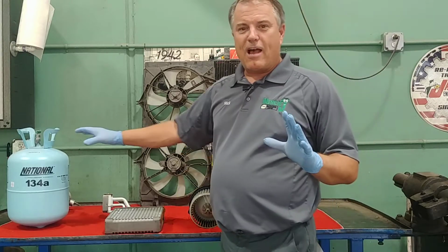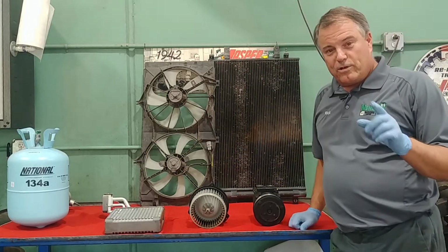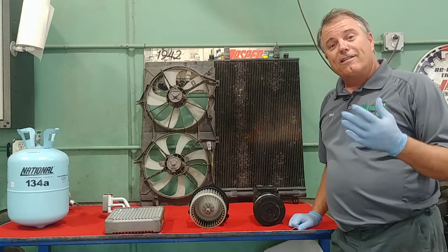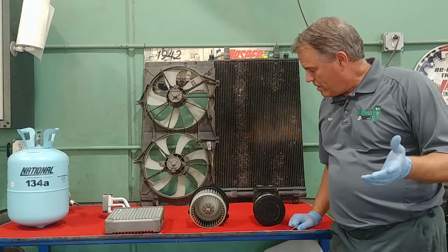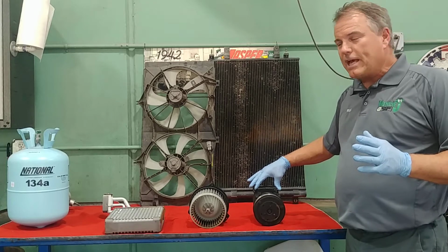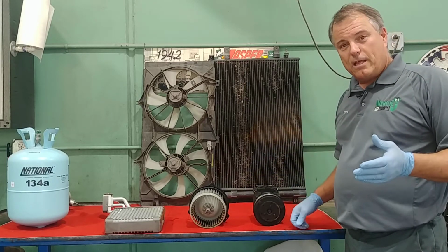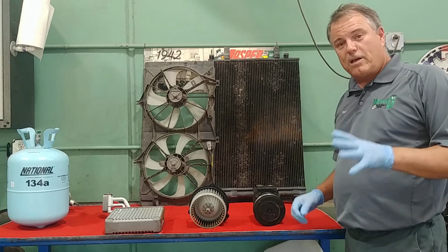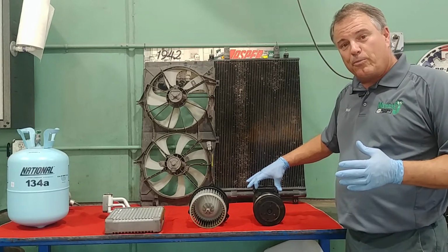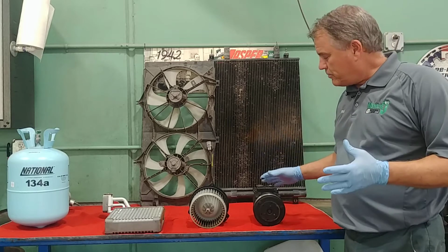Okay, now let's talk about how it actually works on the car. And by the way, what you're going to figure out in this video too is many of the parts on a car are named after what they do. So we have an air conditioning compressor, okay, and the refrigerant is in the compressor in a vapor state. And that's very important to remember because we cannot compress a liquid. If we put a liquid inside of this compressor, we're going to damage this compressor. So the compressor is essentially a pump.